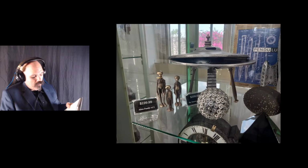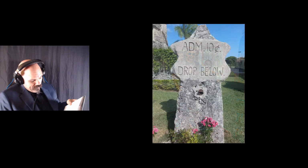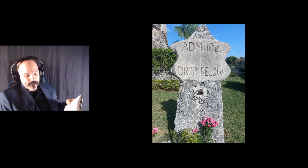Next is the well. Not far from the 9-ton gate, Ed tapped into the water table and created a well. Again, how he managed to do this, no one knows. He somehow dug 6 feet into the ground, much of which was made of coral rock. Locals like to say, quote, around here, if you want to plant a tree, you need a stick of dynamite, end quote. In some places in South Florida, the oolitic limestone runs 4,000 feet deep.